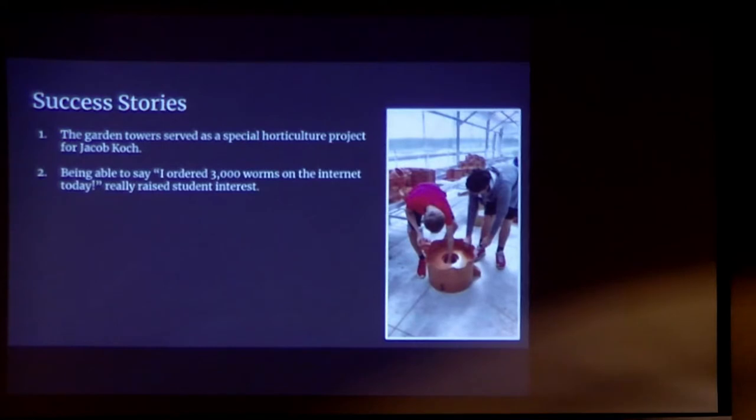Being able to say I ordered 3,000 worms on the internet today really raised some student interest. If you said that in the hallway, the kids all wanted to know why you had worms in your room, and that was really an interest point for a lot of my students when they found out I had 3,000 worms in my room. And 3,000 worms actually doesn't take up a whole lot of space, but they thought that was pretty cool. Kids that even weren't in my ag classes wanted to know where the worms were and what we were doing with them.